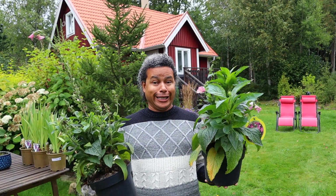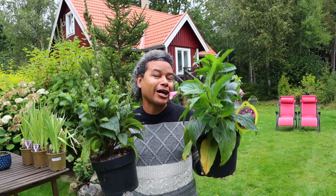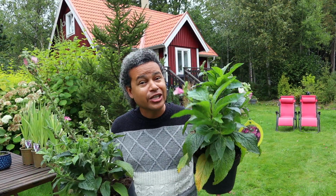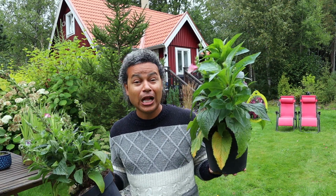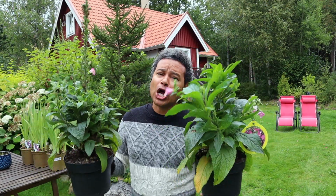So you can see that I have made a saving of almost 300 kronor. And as you heard with the Gladiolus, they were also 209 kronor a pot, reduced to 49 kronor. So I got those for just a little bit less than 150 kronor as well. What a huge saving on these beautiful, beautiful plants for the garden.